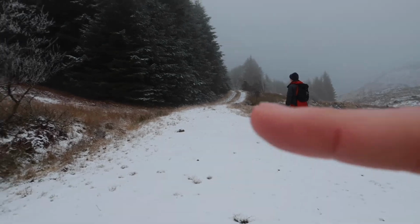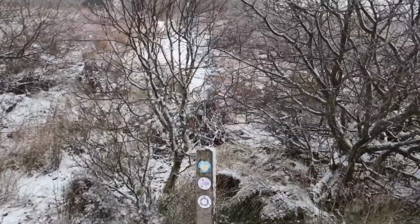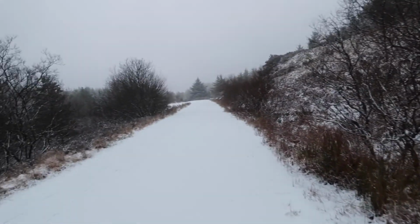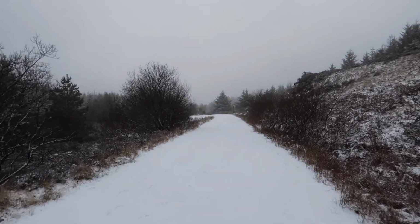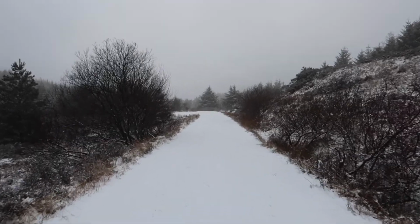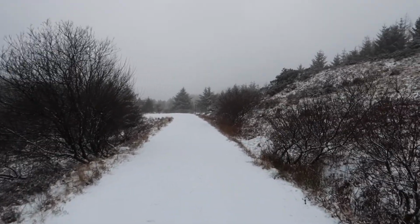Right, so at the crossroad my dad's just going to take this wee bit up here, and I'm going to keep going left to show you the real way you should go. So again, just follow John Muir Way. We'll go down left here and we'll meet him at the top. His is obviously going to be a wee bit quicker, but I think this wee bit here is a better walk.